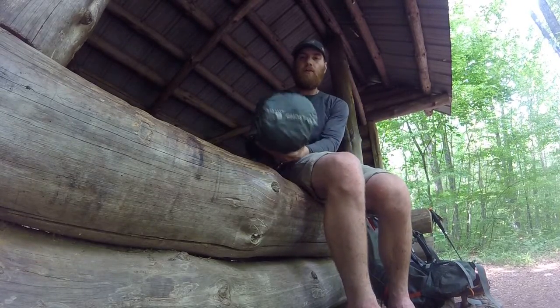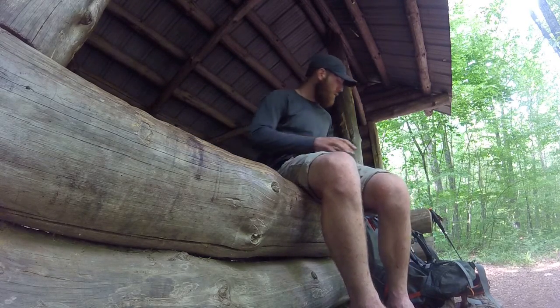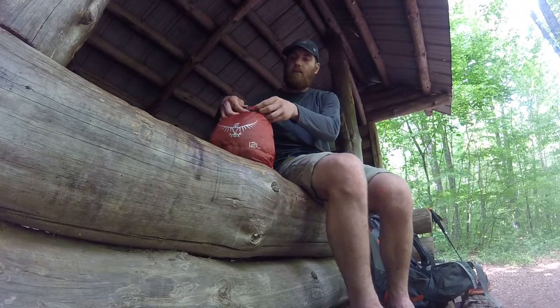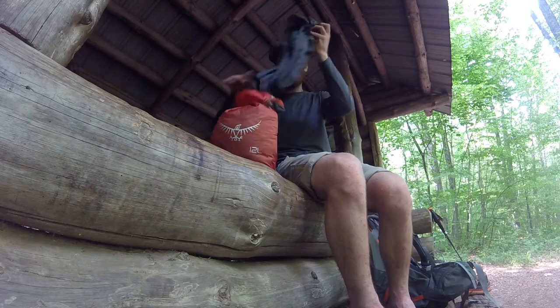My Ghost UL2 tent by Mountain Hardwear. Still going strong for me right there. Again, very lightweight, small footprint, works well at small sites. This is what my clothing bag has come down to. It's a 45 denier Osprey dry sack. Let's open it up to see what remains.